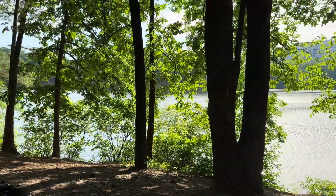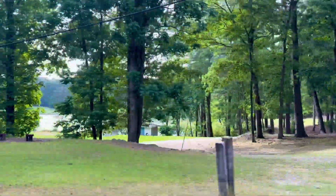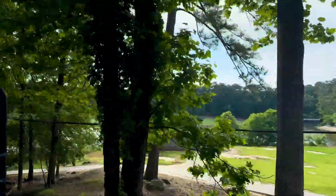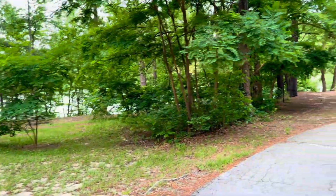Today we're going to review the Stone Mountain Campground in Georgia, just outside of Atlanta. Specifically, we're going to be reviewing campsites 15 and 63. As soon as you pull into the camp, you can see how beautiful and big the campground is. I think this is the biggest campground we've ever been to.